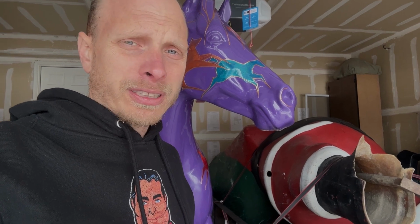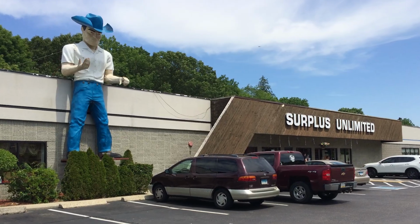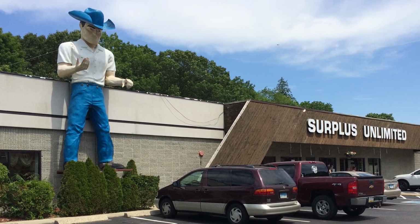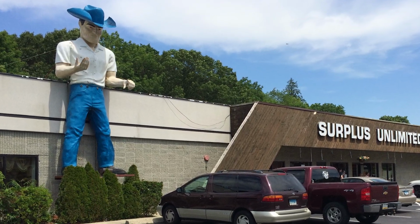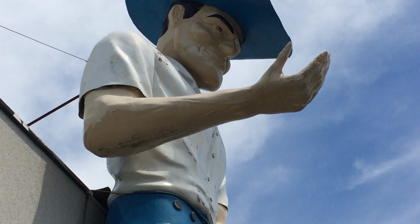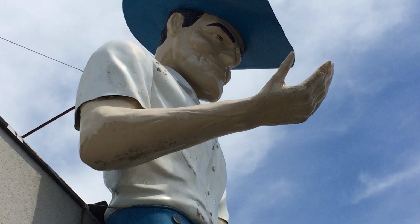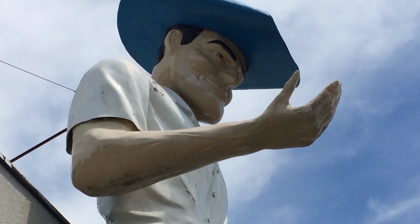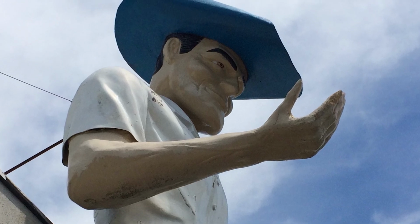Another good example is the Cowboy in Norwich, Connecticut, that was at Surplus Unlimited. And this Cowboy was a fixture in town for many years, probably a retired Phillips 66 Cowboy. And when they sold that building, the Cowboy went with it. Today, if you visit there, it is the only Harbor Freight in the country that has a Muffler Man in front of it.